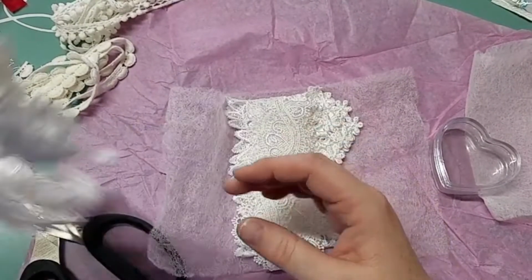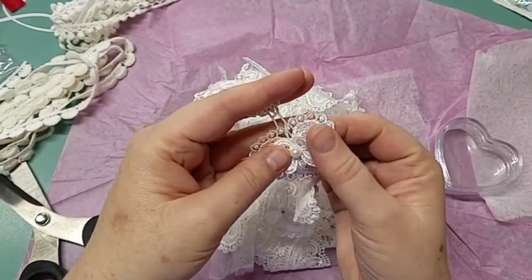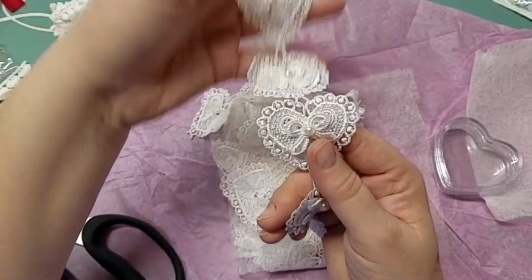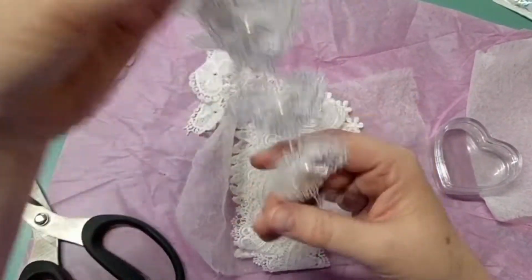And this is, as I said, the good quality lace. It's got some weight to it. It has some nice texture. It's got the pearl in the middle. So very nice. And then here, I'll show you.